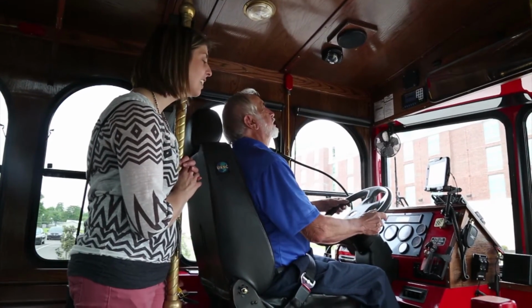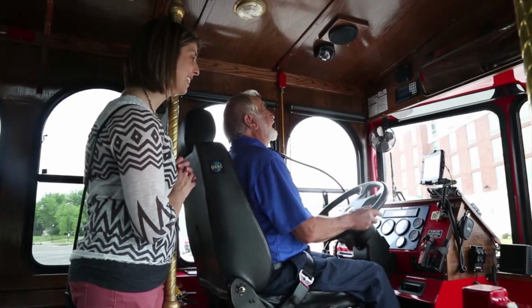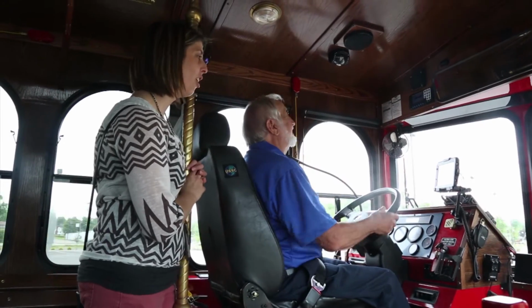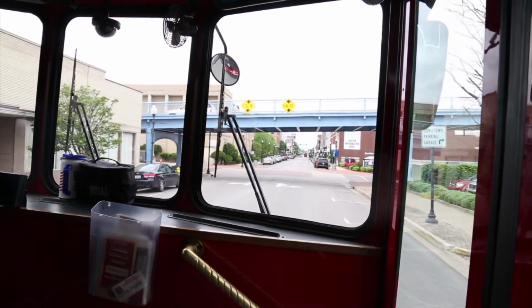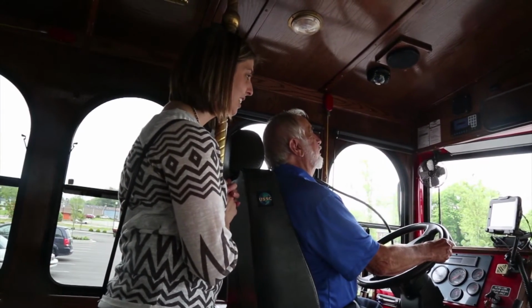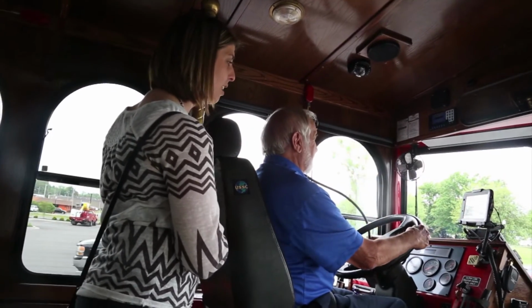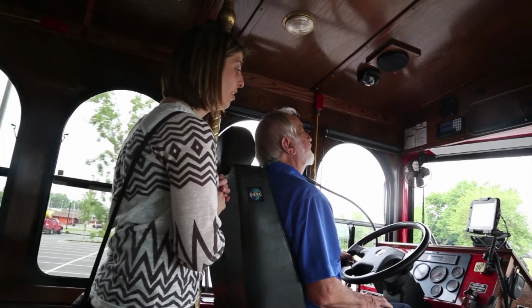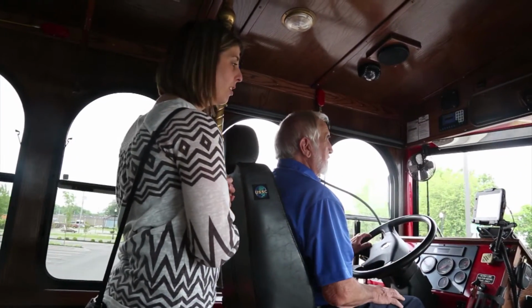And I drove a school bus for a long time. Oh, you did? Yes. All right, very good. Not for the city, but for the county. Okay. So driving the trolley is probably a little different than the school bus, huh? Oh, a whole lot different. Other than that, it's just about a mile and a half trip it would take. Okay. So this is something kind of cool that our students could do with their families. Right. Come down and ride the trolley and explore downtown.